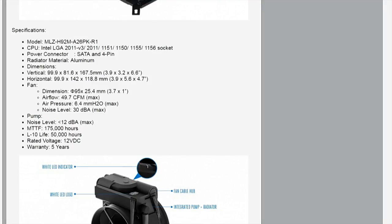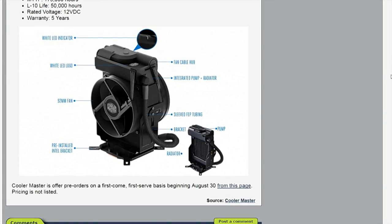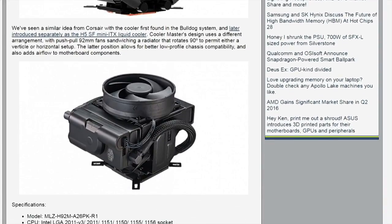Those measurements are insane. It's 99.9 by 81.6 by 167.5 millimeters vertically, so about 6.6 inches high. It can go in two different modes. If you scroll up to the image up top, you get a horizontal configuration right there. Yeah, there you go. So hence all the different numbers. It's an odd looking thing.